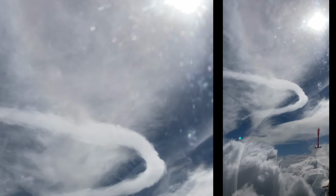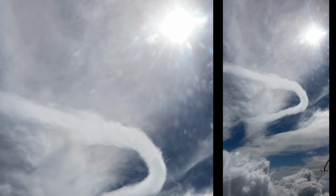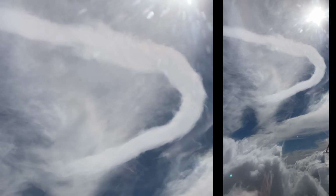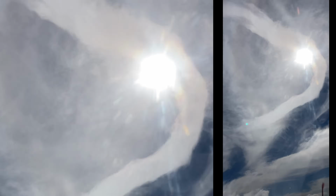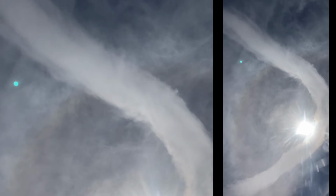The sides, the way it's rolling. Unfortunately, it's right into the sun. I have never seen that phenomenon before. Amazing, and it's almost in a circle.